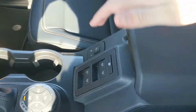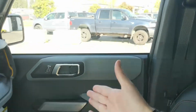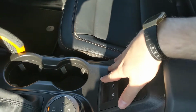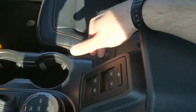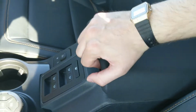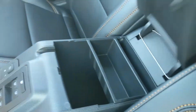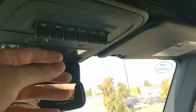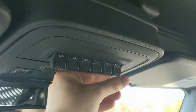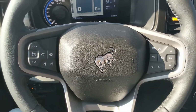And then moving on from that, you have of course your window and mirror controls, because the doors are removable, so you still want to have access to the controls because your mirrors do stay on the vehicle when the doors are off. And you have your lockable center compartment / armrest with a removable tray, plenty of room inside, and a 12-volt power outlet. And then, I believe last but not least, you have 6 upfitter switches up here, which can be wired up to whatever you please, but that should cover our look at the interior.